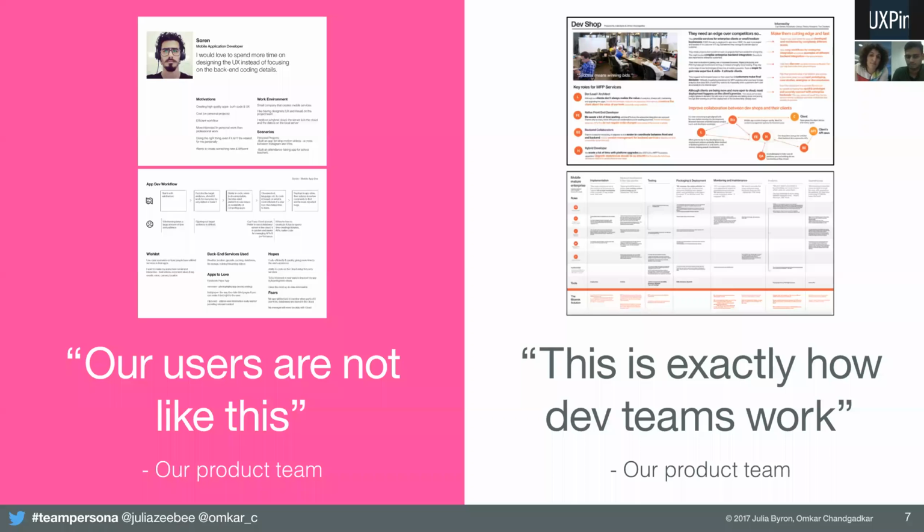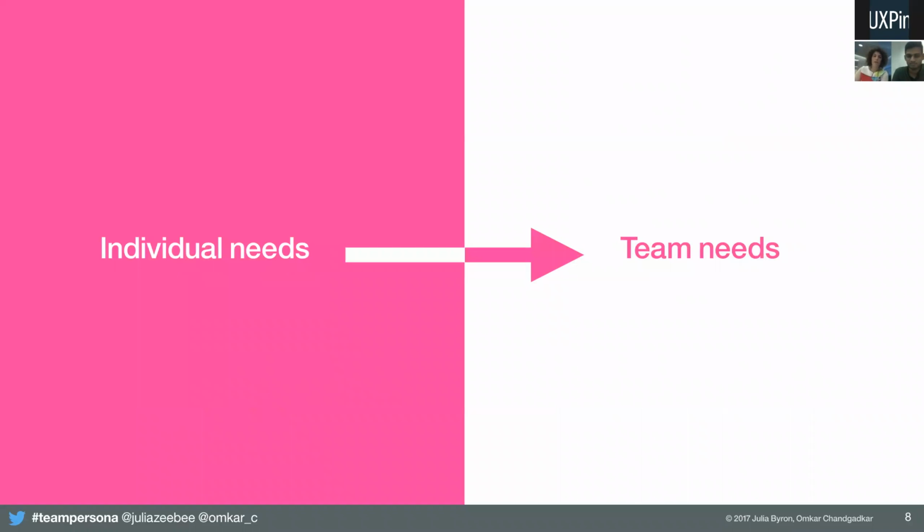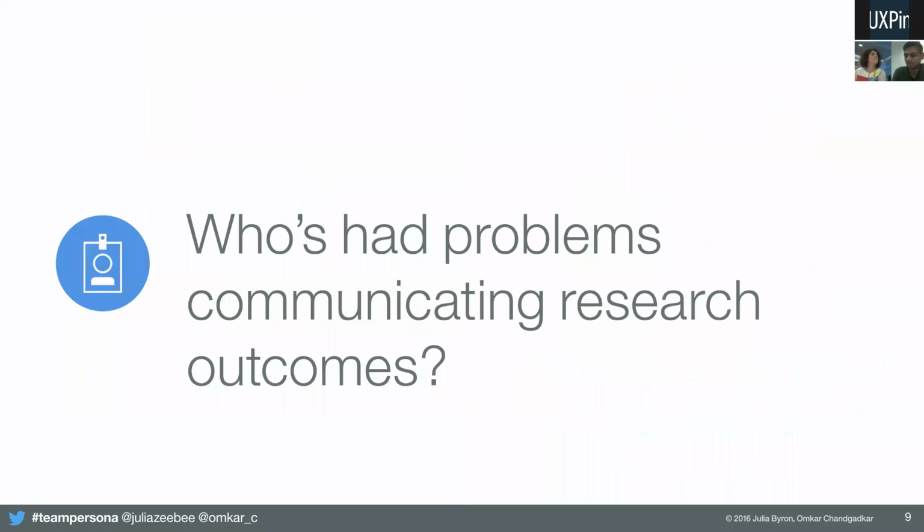So the first lesson we learned was to understand team needs and not just individual needs when you're working on products that are reliant on user collaboration. So now all that sounds dandy, but our problems did not stop there. So another question that I want you guys to think through in your minds is, have you ever done research that you're excited about and had that fall flat when you presented it to your team?